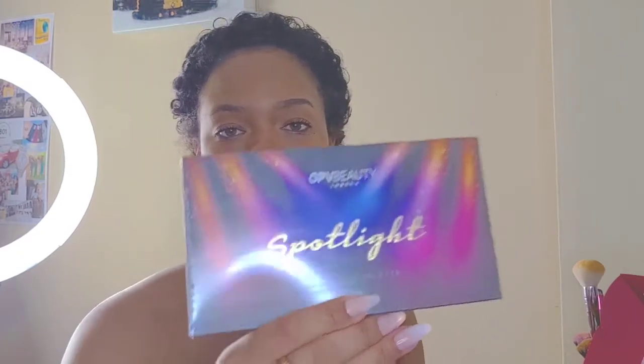Ooh, I'm loving the packaging. This is an OPV Beauty London Spotlight Eyeshadow Palette. This palette, I really like the packaging already. It's sealed up really tight though. I've got fake nails on, so, oh, well, the fake nails did work. So I can get this plastic off. But yes. Ooh. Y'all didn't see that. Oh, this is a colorful palette, guys.